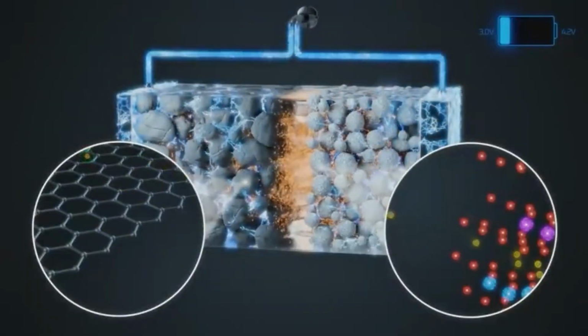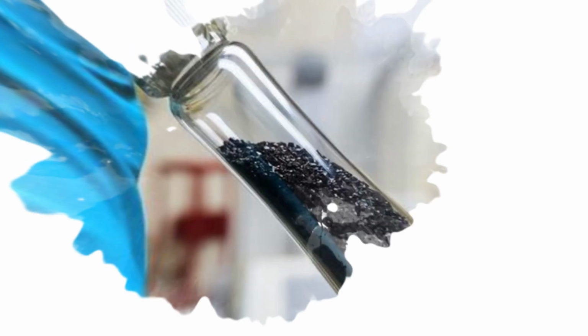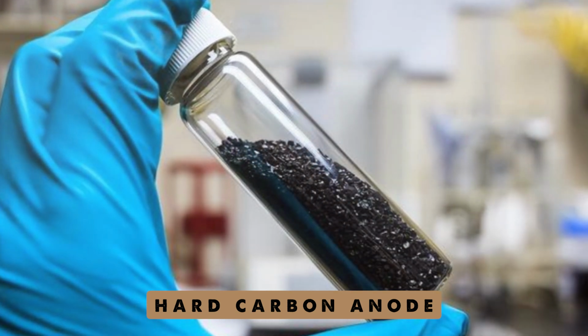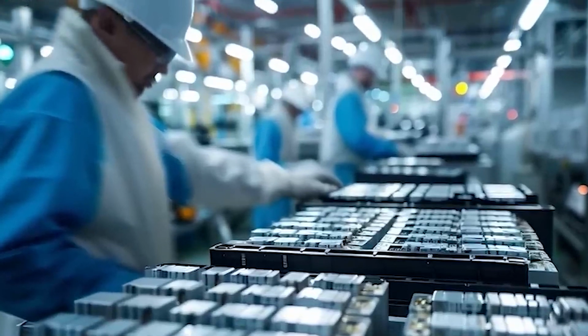The Prussian blue cathode offers excellent stability over repeated charging cycles and delivers impressive charging speeds. When combined with a hard carbon anode, this technology is now poised to take center stage in the battery revolution. However, for any breakthrough to gain widespread acceptance, it must continue to perform under real-world conditions.